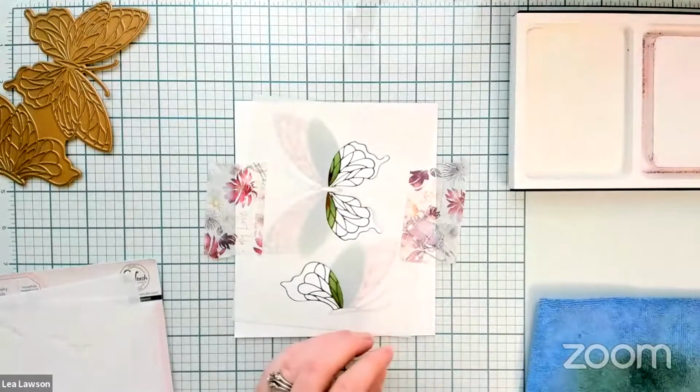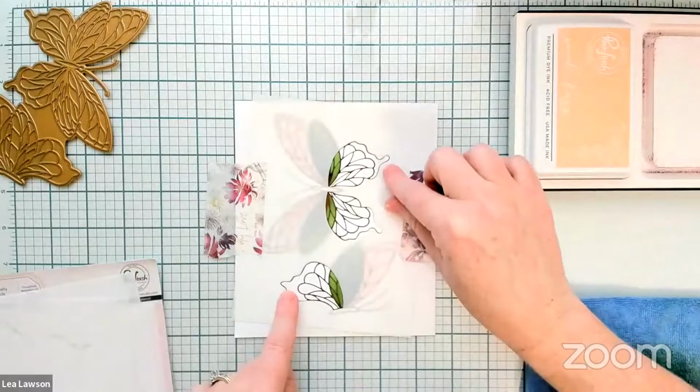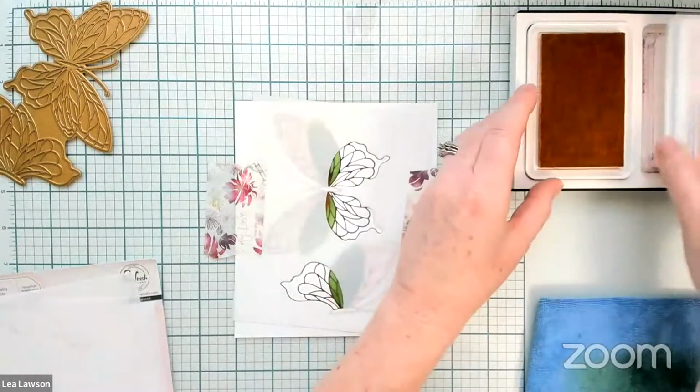All right. So stencil number 2, the bottoms of the butterflies, we are going to ink blend in Peach Fuzz.